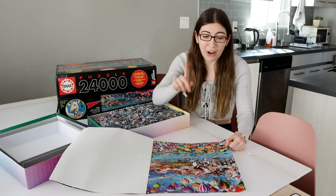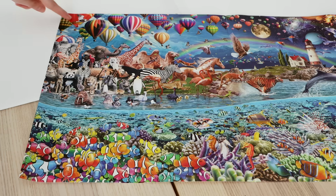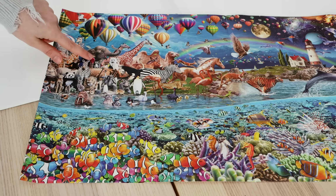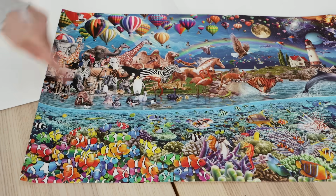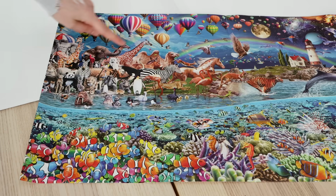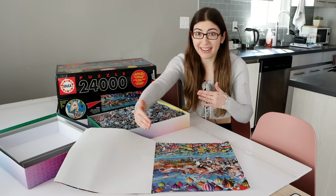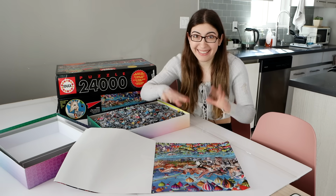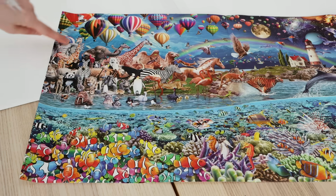Then I'm gonna sort all of the other colorful pieces, which is like the hot air balloons, maybe some of these animals in here. And then I'm also gonna sort out blue, which is the blue water and the blue sky and mountains. And I figure I can separate those out from each other once they're all in one place. And then that just leaves all of the animals in the middle. They should be pretty easy to spot as well.